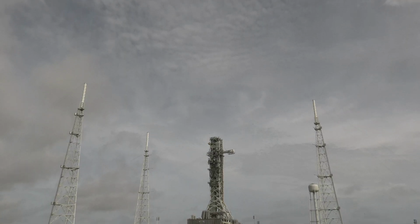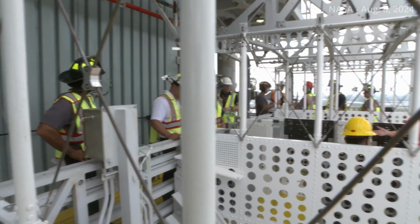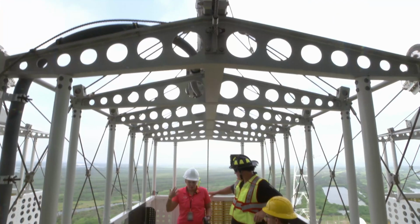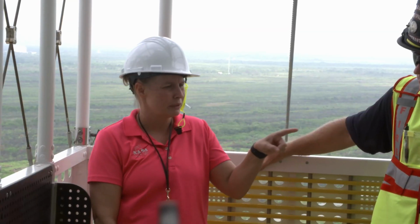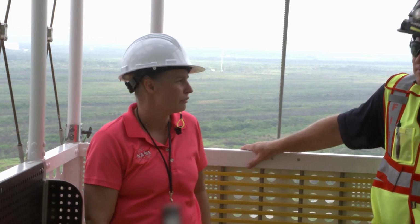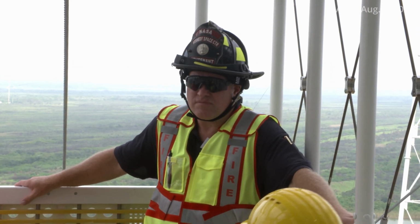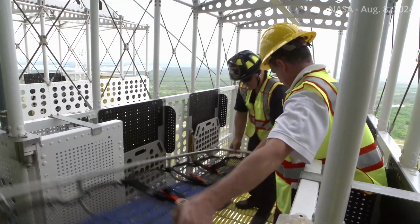With the crew access arm and the emergency egress system in place to support crewed missions, the Exploration Ground Systems program, along with the astronaut office, ran a series of checkouts in August called the Integrated System Verification and Validation Tests. And so what we did was we brought out representatives for the astronaut crew. We also brought out the closeout crew and the fire rescue crew, and we basically did a run-through.